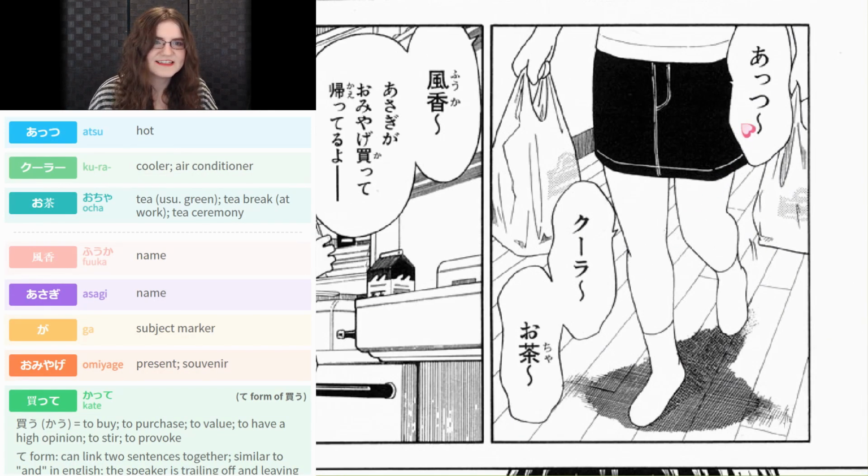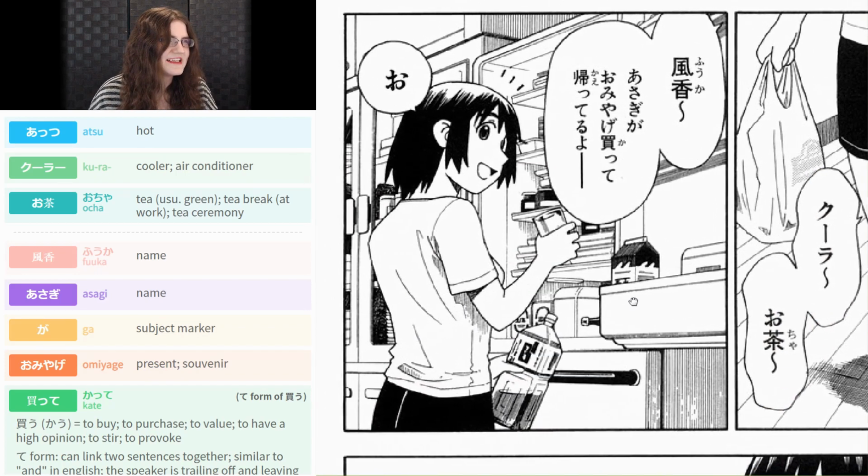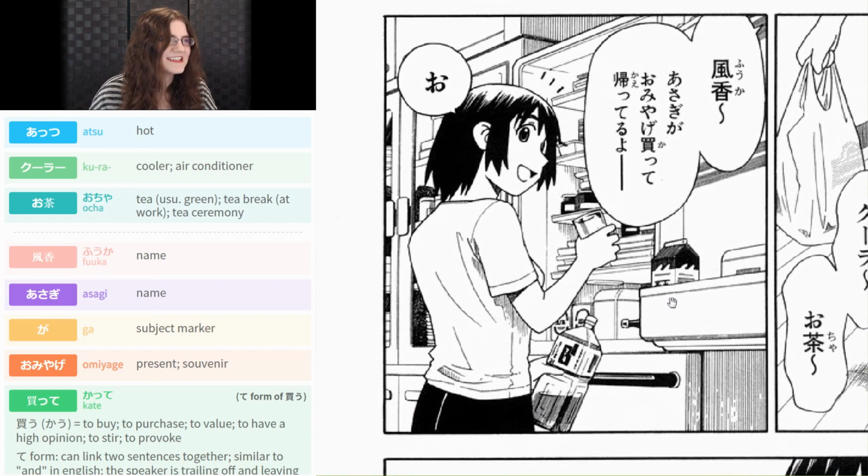And here's Fuka. She's all, atsui, it's hot. Kuraa, ocha. I want the cool. I want the air conditioning. I want my tea. It's so hot out there. It's natsu yasumi. It's summer vacation. Oof, I know it gets hot in Japan.